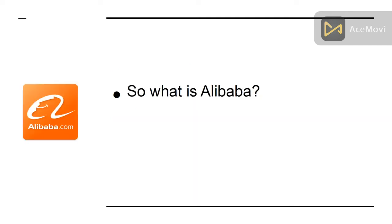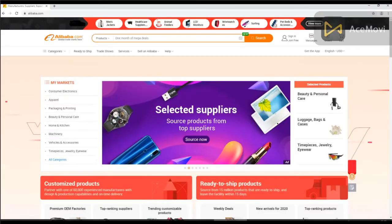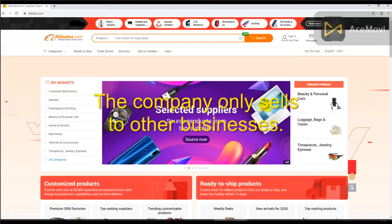So what is Alibaba? Alibaba is a global B2B retailer. What does that mean? Essentially, this is an e-commerce store just like Amazon. The difference is that your average Joe cannot head over to Alibaba and start making orders. That's because the company only sells to other businesses.